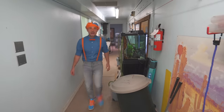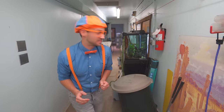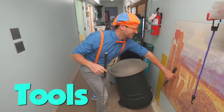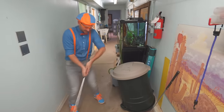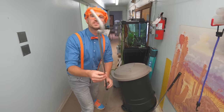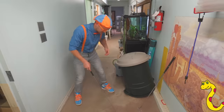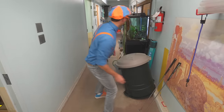Ooh, now we're behind the scenes of the Native Arizona exhibit. Ooh, check it out. Look, some tools. Hey, what does this look like? Kind of looks like a golf club. But actually, see how it has a hook? It's used to handle certain types of reptiles, like a snake. Okay, but I'm not gonna use that because I'm not a trained professional.